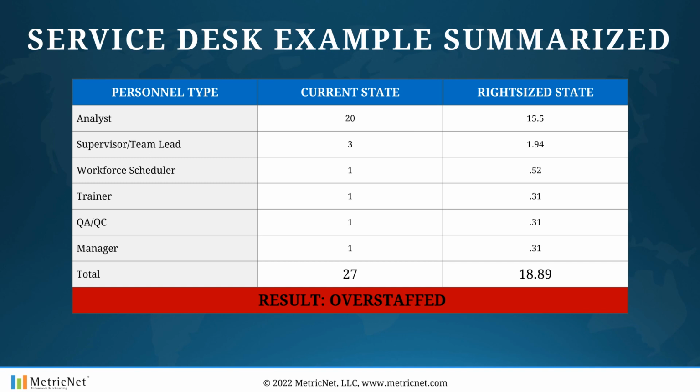So normally you would combine the trainer, QA/QC, and manager role into a single person, perhaps even combine the workforce scheduler role into that single person. But the reality is they only needed about 19. So this was a service desk that was overstaffed. It doesn't happen that often, but it does happen in about 10 or 15% of the cases that we benchmark. So it's not unheard of. But the more common case is understaffing.